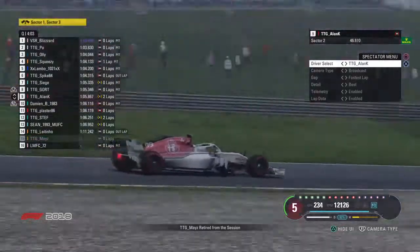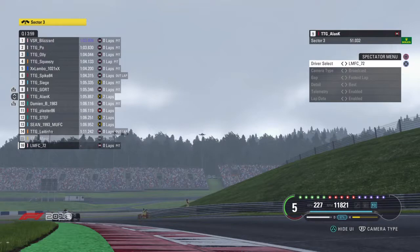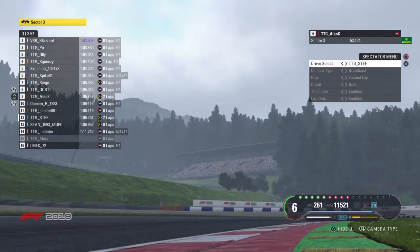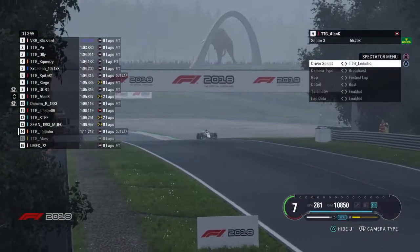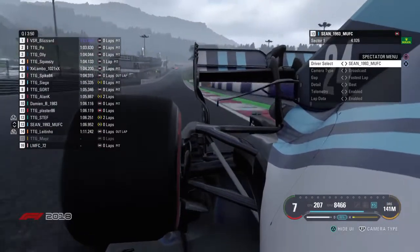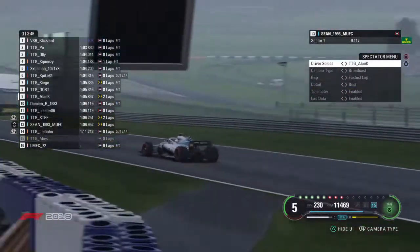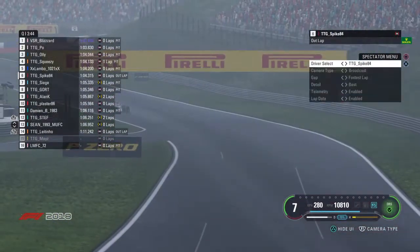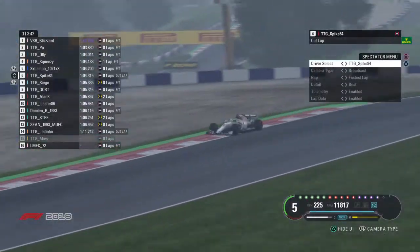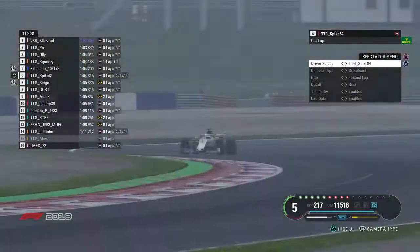As you can see then, Alan Kay has backed off entirely. Maze has retired from the session entirely, so he's not set a lap time. He'll be starting from the back of the grid then. Sean on a set of ultra softs starts a new flying lap. He heads towards turn 1. It's all about getting the setup absolutely spot on. You don't want the car to be losing control or spinning up the rear tyres too much.